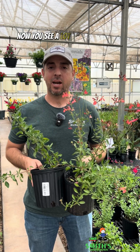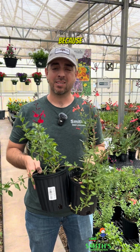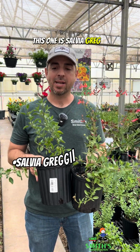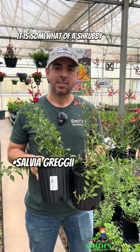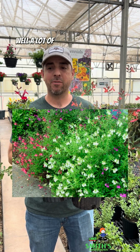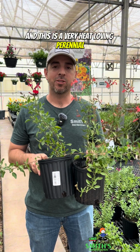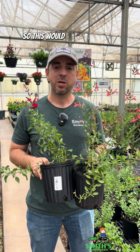Now you'll see a lot of Salvia on this list because hummingbirds really like different types of Salvia. This one is Salvia greggii. It is somewhat of a shrubby Salvia and they come in, well, a lot of different colors again. And this is a very heat-loving perennial that is semi-evergreen, so this would be a really good choice.